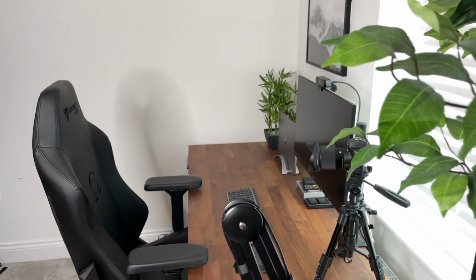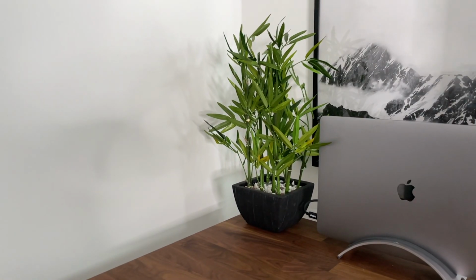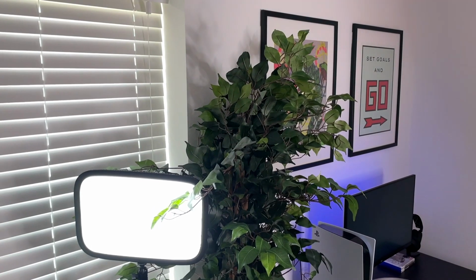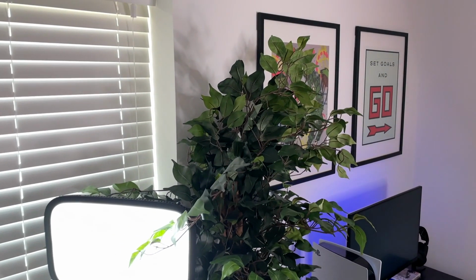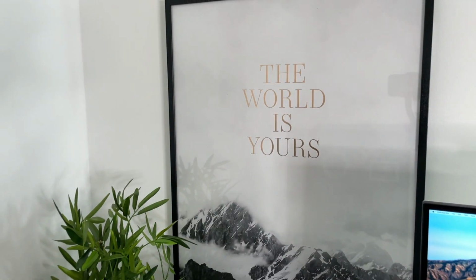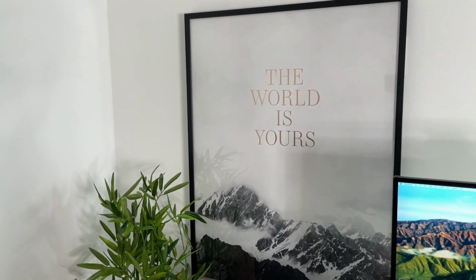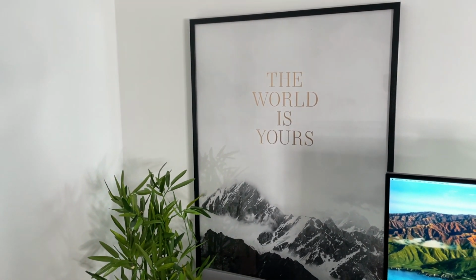Now the only thing that is left to complete this section are the decorations surrounding it. To the left and right we have two fake plants. I'm not really trusted to look after real ones, but these both came from IKEA, and behind my monitor we have a print from Desenio with the inspiring quote, "The world is yours," which reminds me of a scene from my favourite film, Scarface.